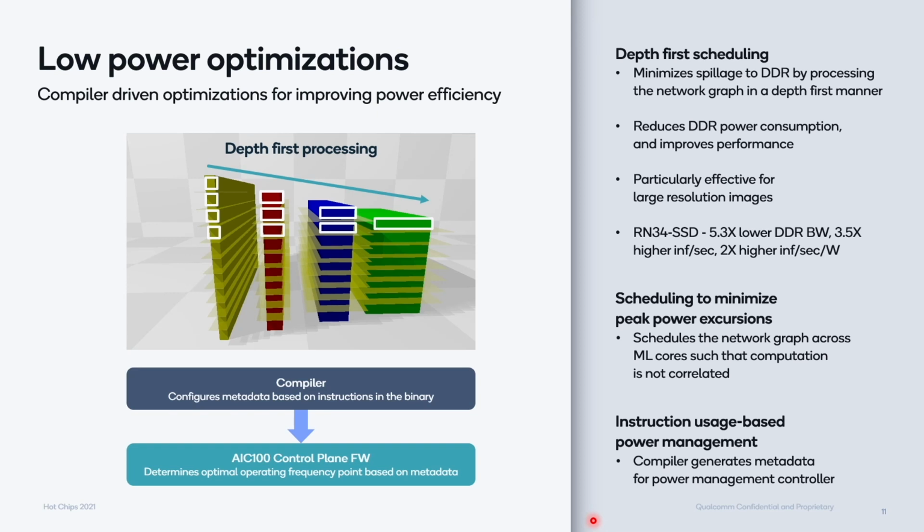On this slide, I'm going to talk about a few other key optimizations that the compiler performs. I'll begin with what we call depth-first processing. In typical data parallel computation, one would compute the complete data set associated with a particular layer, and then use that to generate the data associated with the next layer. So you would compute the entire data associated with the first layer, and then use that data to produce the data for the red layer, and then use the entire data of the red layer to produce the data for the blue layer, and so on.